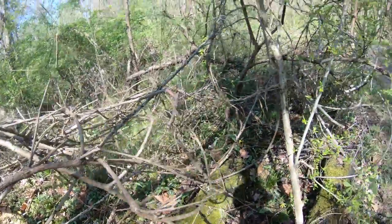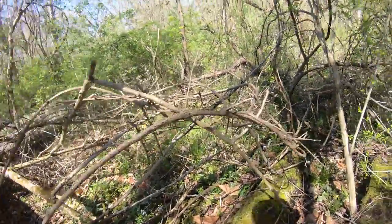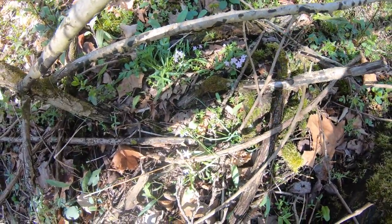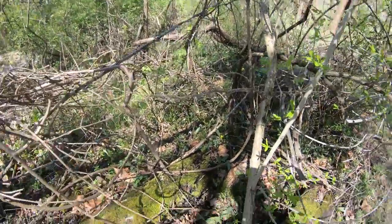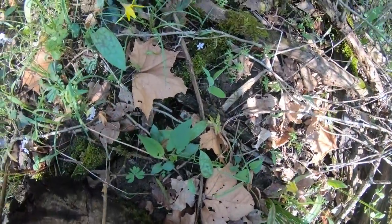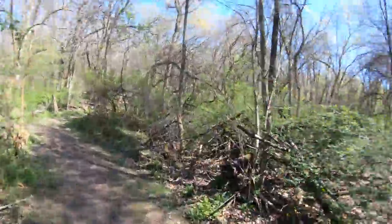While I'm walking to the creek to talk about water pollution, I ran into a really pretty patch of spring wildflowers. We have spring beauties. And we have these beautiful yellow flowers called trout lilies. All right, to the water.